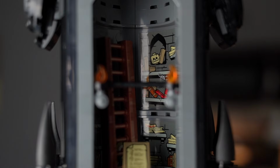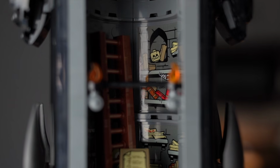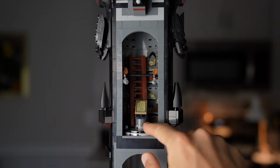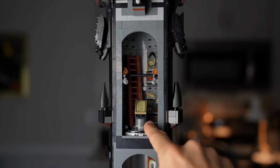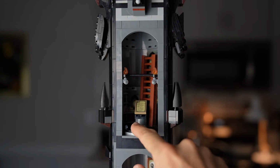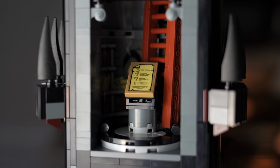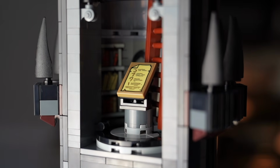Right above this room is the library, which has a bunch of large stickers on the walls depicting all the different scrolls and history of Middle-earth. There is this base that does pivot and move the large stairs from side to side to allow you to grab books off the higher shelves. There is also this main scroll piece right here in the center. I'm not sure what exactly it is. Maybe something that allows you to find the book that you're looking for in the library.